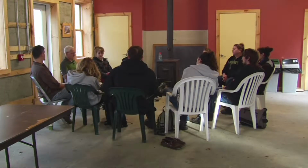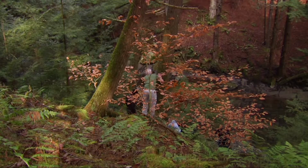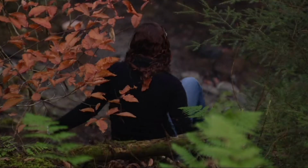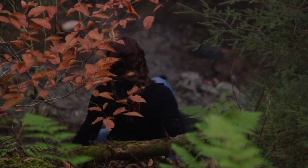So Ashley Anderson is an environmental science major with a focus on conservation biology and biodiversity at the University of Vermont. Like many of the students here, Anderson is an avid hiker and was drawn to the class in hopes of gaining insight into what she sees in the woods and what she might be missing. So here we go.